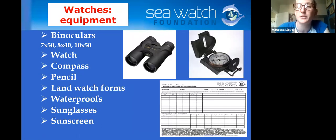The equipment that you need for a watch, as I mentioned, it's very important to have some binoculars. There's a recommendation to have 7x50, 8x40, or 10x50 magnification for your binoculars to get the best field of view. A watch could be useful, so you can keep track of your time, as you need to record effort every 15 minutes, which I'll go into in a minute. A compass could be useful for determining the direction that animals are travelling in. Then also, of course, bring your watch form and a pencil to write with, and some appropriate clothing, usually waterproofs. Sunglasses can help with the glare from the sea, and also sunscreen.